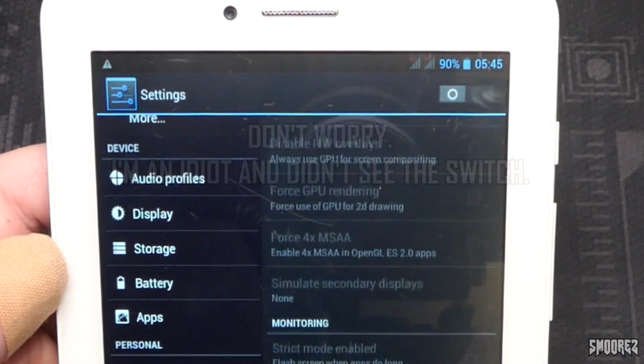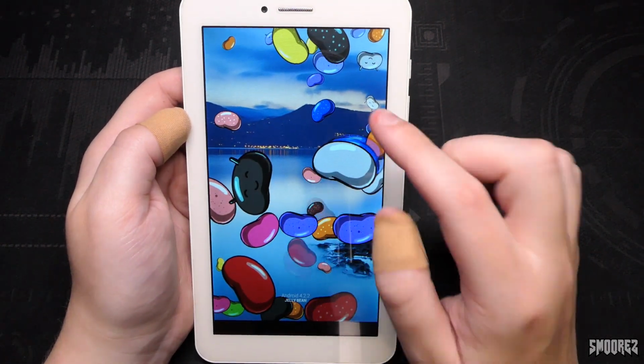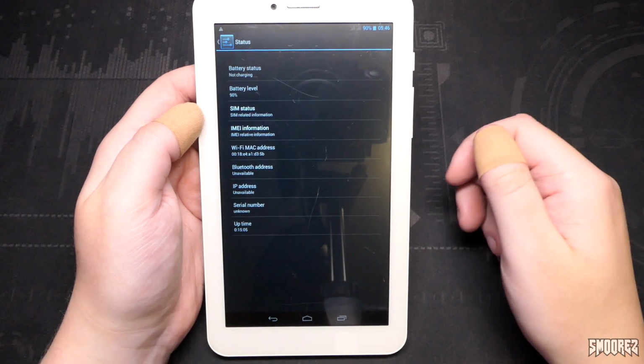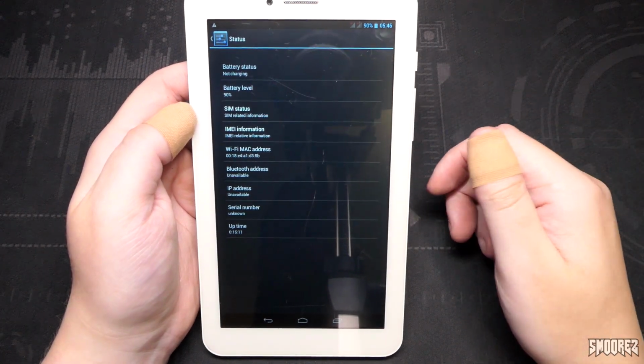That's a bit strange. The Easter egg, jelly bean, right there. All the jelly beans, watch them go. Whee. Just flick them off the screen. Checking in status, the serial number is unknown. I thought it may have been the one printed on the back, but nope, it's just unknown.